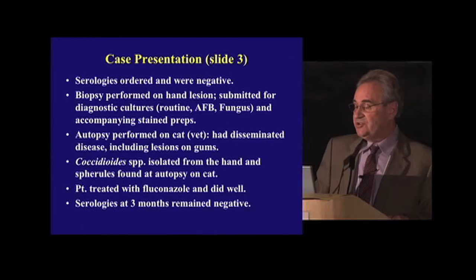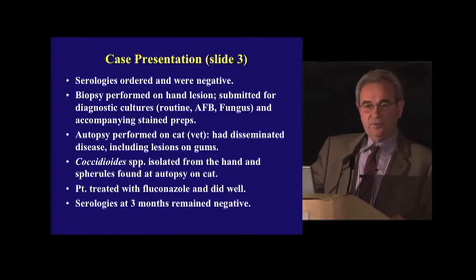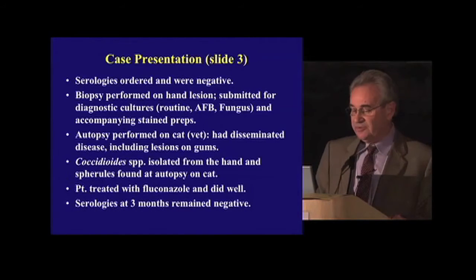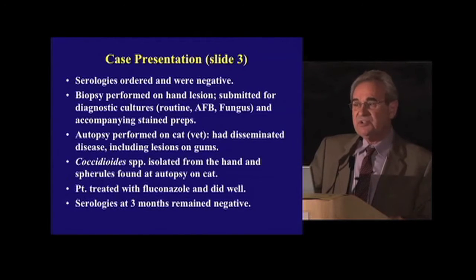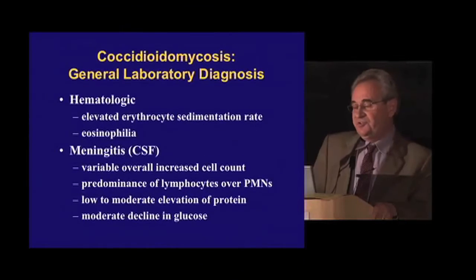Biopsy performed on the hand lesion, submitted for diagnostic cultures, and guess what? We not only saw it in the calcofluor, but we also grew the organism out. Importantly, from this perspective, if you look at the serologies at the bottom, 3 months afterwards, they were still negative. So serologies may be negative, especially in some of these infectious processes, and you can't rely on them all the time. How do we approach cocci then?